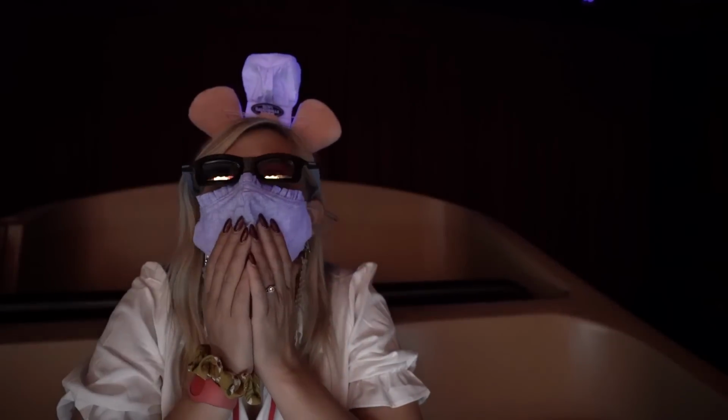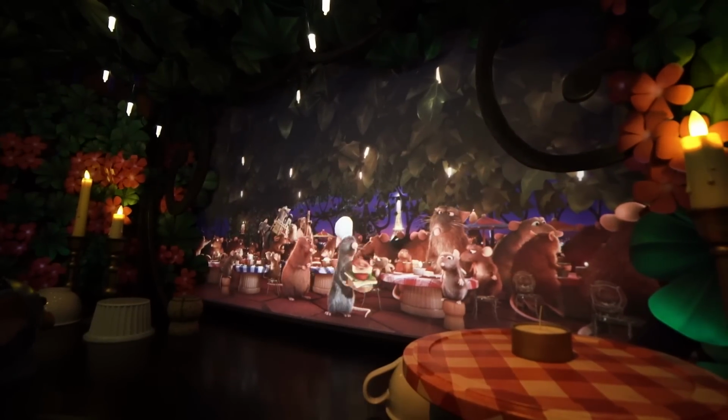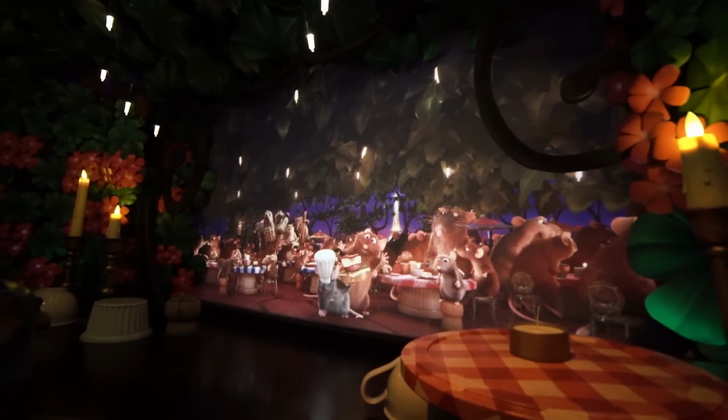Now, masks are required still right now indoors, so it's a little bit harder. It'll be great once masks are no longer required. You'll be able to smell it even more, but you can smell oranges when you get into Remy's kitchen at the end. You can smell him cooking something. It's a really, really cute attraction.